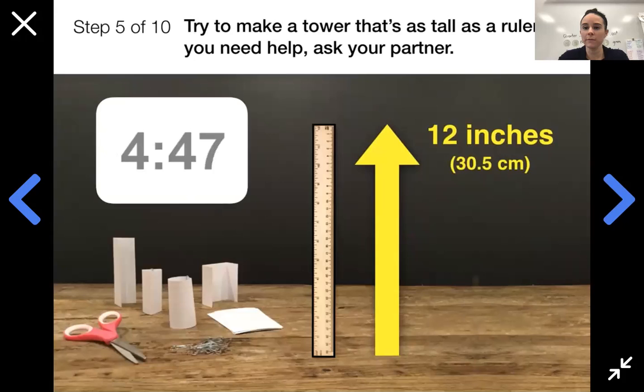12 inches is 1 foot, so it's probably about the size. See if you can make it the size of a piece of paper, like one of your journals. When the time is up, I will come back and we will move forward.